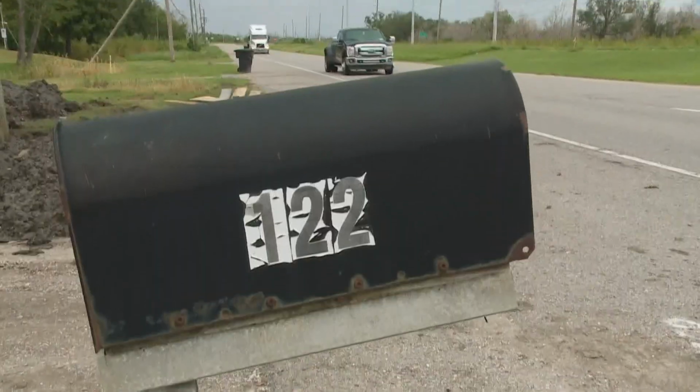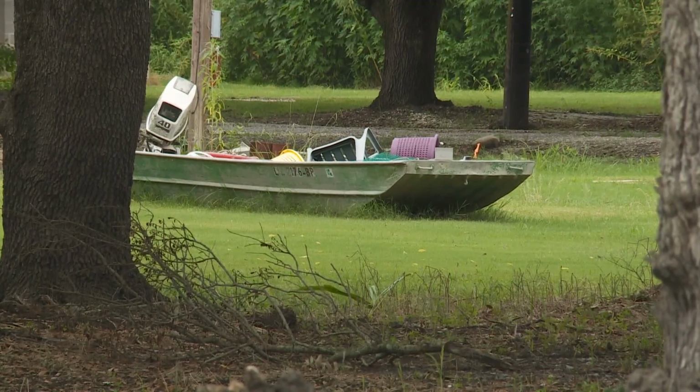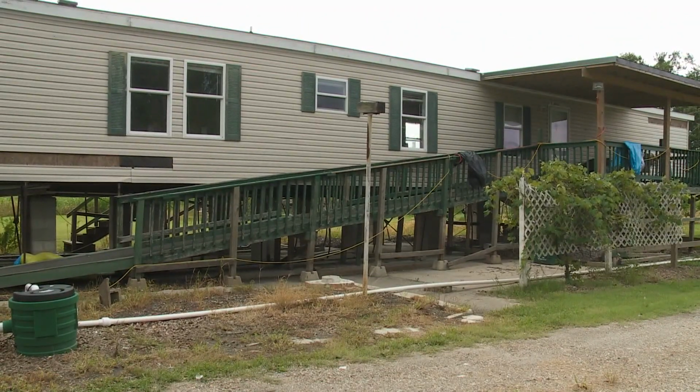Most of this parish has already been dealing with a lot of rain the past several days. The ground is already wet, and what's expected to come could be the largest rainmaker since Hurricane Ida last year. Folks in places like Ironton and West Pointe-a-la-Hache are still trying to get back in their homes. Silv says more than 10 feet of storm surge put water in hers.